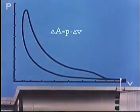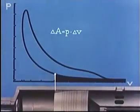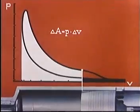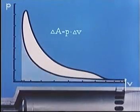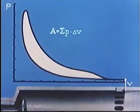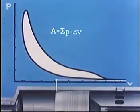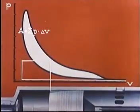The amount of work transmitted to the piston during a full engine revolution must therefore be the difference between that delivered during the compression and that received during the expansion. In other words, it is given by the area between the curves. Thus, A equals sigma P multiplied by delta V. One could imagine the same area being produced by a compression stroke under atmospheric pressure and an expansion stroke with a constant pressure on the piston.